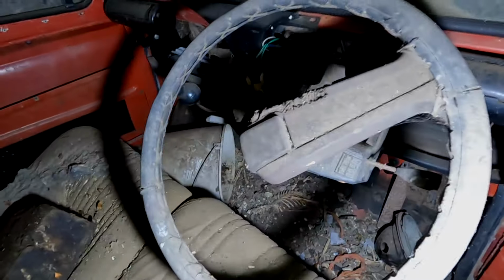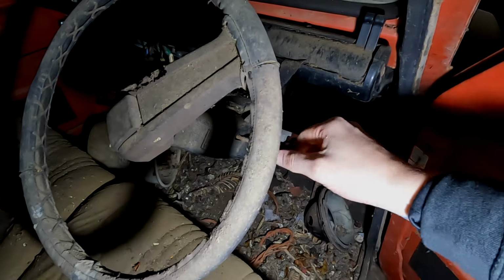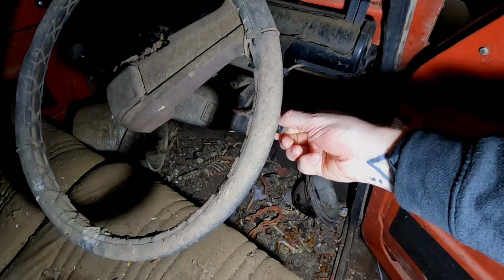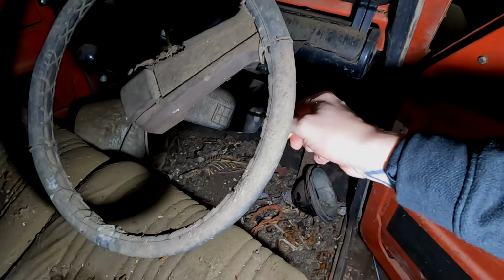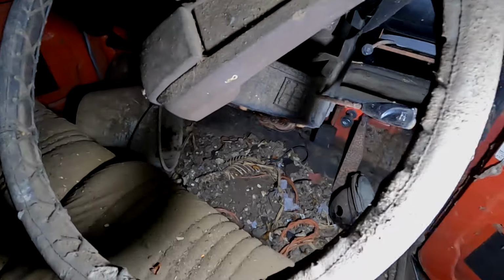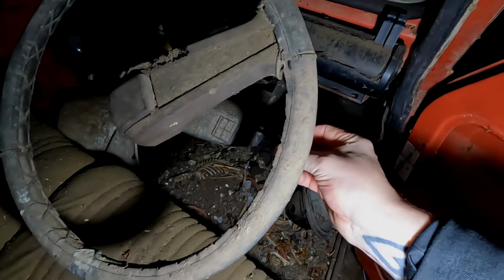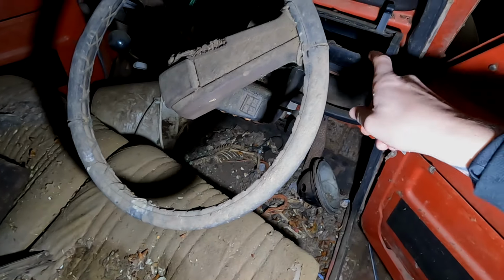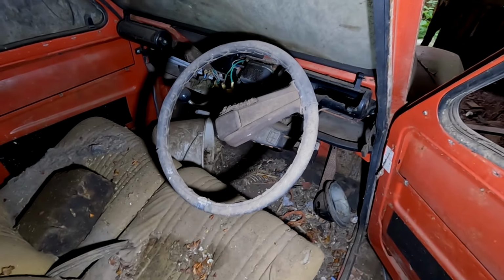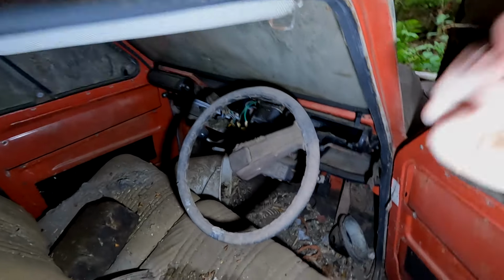Look at that. Look at this. How does this work? Is that drive? I don't get it. It looks like gears on that, like 1, 2, 3, 4 and then reverse. How does that work? Is that a heater? Oh wow, it is. This car is so basic inside. The heaters are just two openings either side. Just open it and that's it. That's your heater coming out.